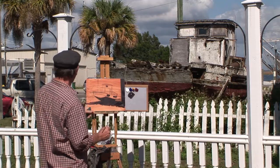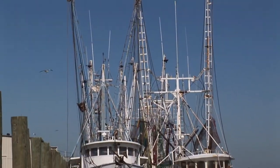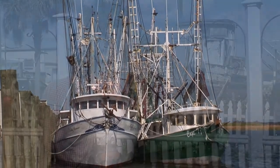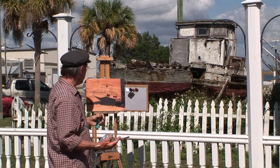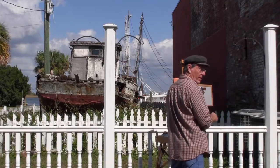Right back over here, there's a lot of shrimp boats, and they repair them back here, so we may hear a little bit of noise from this town. We're really in the heart of the historic district here, so there is a lot of activity going on. There's the lower part of that transom.